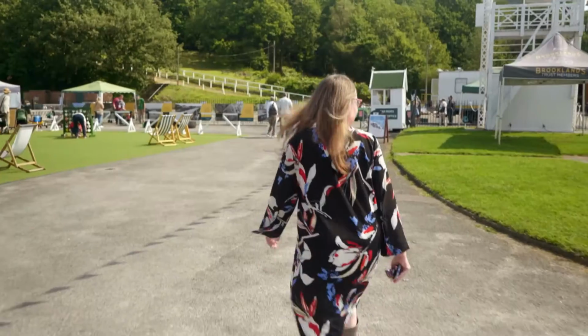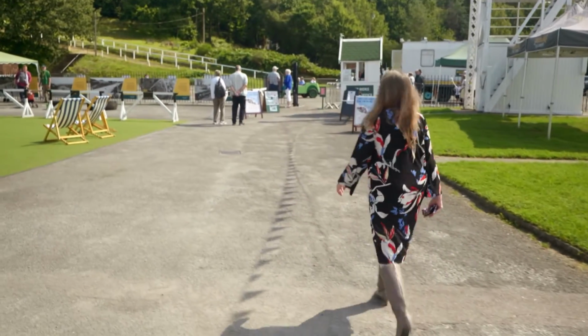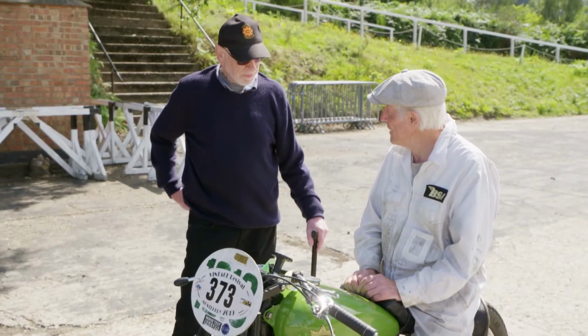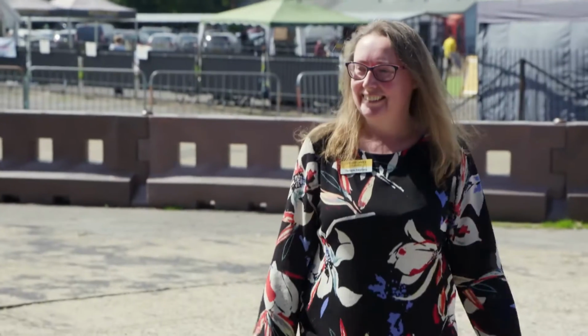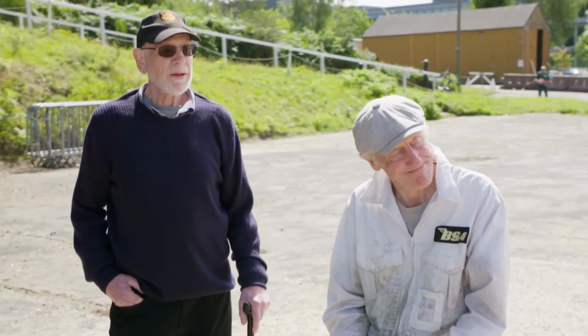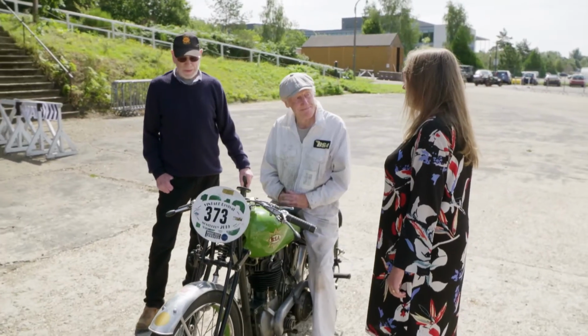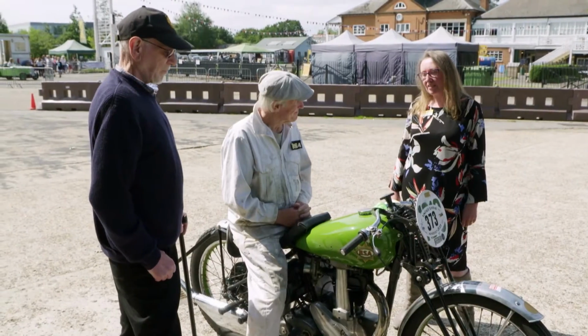For Museum Director Tamerley Newbury, welcoming such an important slice of Brooklands history permanently into the collection is a big deal, especially as she knows how much it means to George. Hello, gentlemen. Hello. Nice to see you. Nice to see you. We are really delighted that you've chosen for it to come here permanently now. It's such an important part of the Brooklands story.